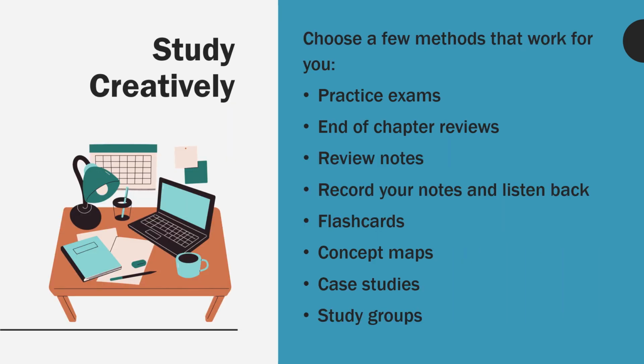Study creatively. Employing a variety of study methods allows you as the learner to stay fresh in studying and comprehend the material in a variety of ways. It helps to increase focus by decreasing the monotony of sticking to one method of studying. A few suggestions for studying can include practice exams, end of chapter reviews, review notes, record your notes and listen back, flashcards, concept maps, case studies, and group study. Please note that this is not an exhaustive list of study methods.